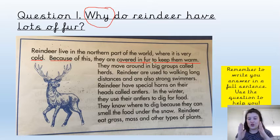So I don't want to see your sentence starting with the word because, or just to keep them warm. That's not a full sentence. So a full sentence: Reindeers have lots of fur because, and then your answer. So have a go at doing that now in your yellow book because you might need more space than one line. And then once you've done it, you can continue. Okay? So pause my video, answer the first question, and then press play, and we're going to look at the second one together.